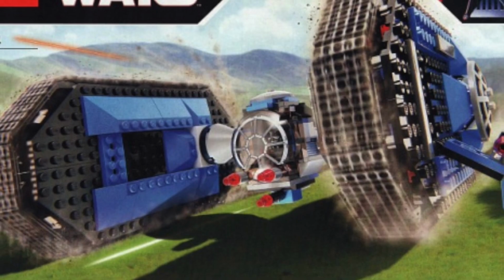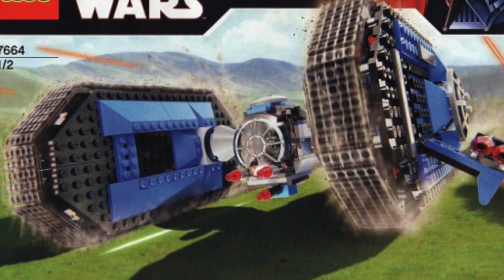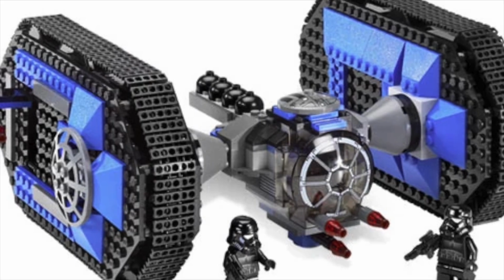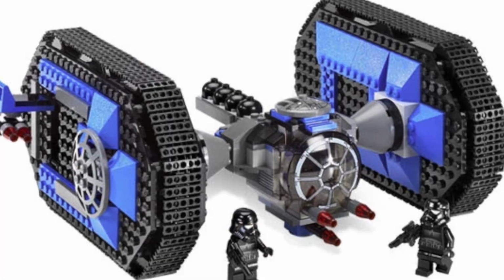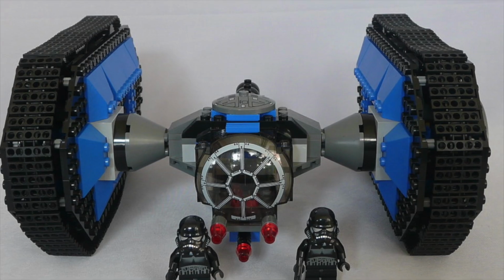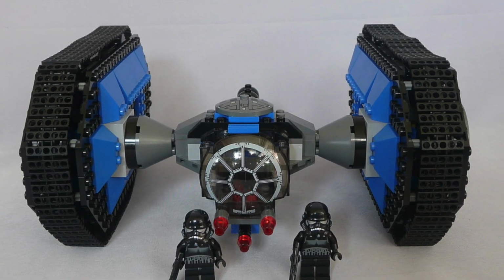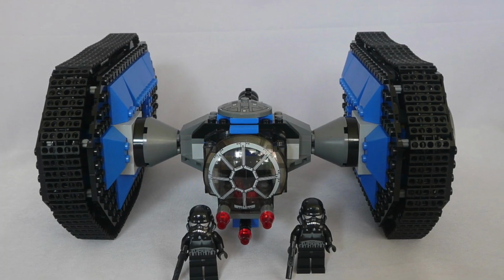So that brings us on to first place for one of the most underrated LEGO Star Wars sets of all time. In my opinion, it has to be the TIE Crawler set 7664. This set was released back in 2007, came with 548 pieces and retailed for $50. This thing was based off the Legends universe and it's just pretty crazy in my opinion. A TIE fighter with tank treads. It's so bizarre but yet looks so cool.